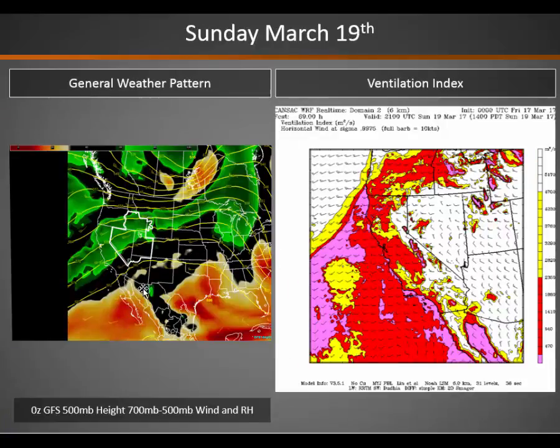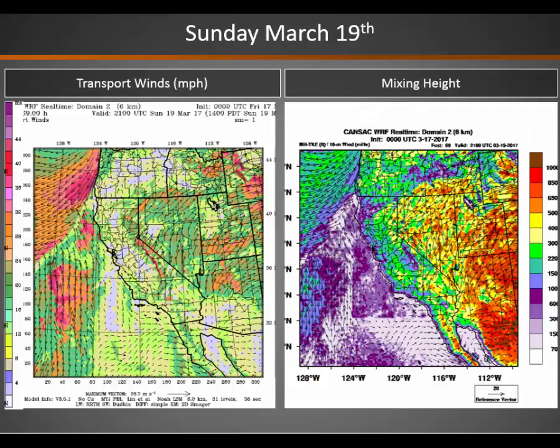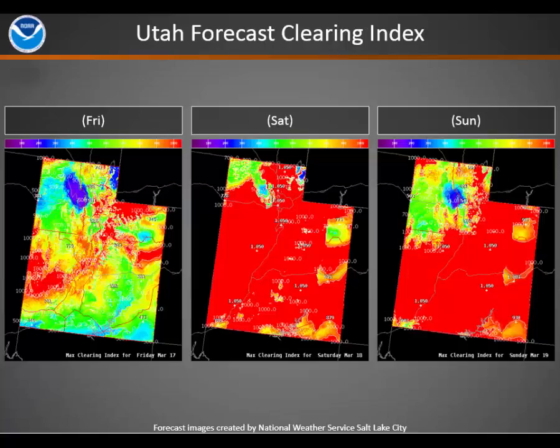And then on Sunday, we see that moisture starting to spread across Nevada into parts of Idaho, with showers starting to approach far northwestern Utah, dry across our southern and eastern areas. Again, overall dispersion quite good, so no major concerns through there. And if we take a look at the individual components, again, transport winds on the left, vertical mixing heights on the right, overall pretty good wind and or mixing heights.